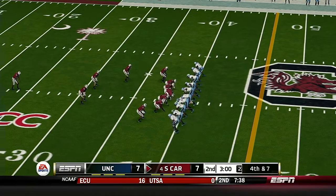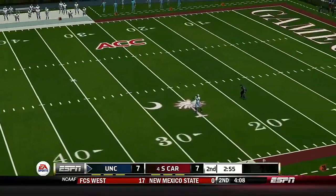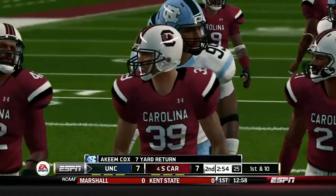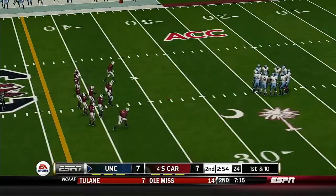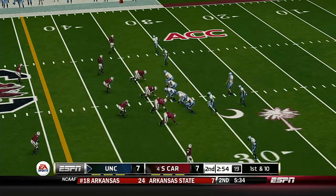Certainly they don't have the return on here. Decent effort. He's not the type of guy to call a fair catch very often. He does have the ability to make guys miss. They've been like a couple of fighters feeling each other out so far. Let's see if they start to open it up a little bit more now.